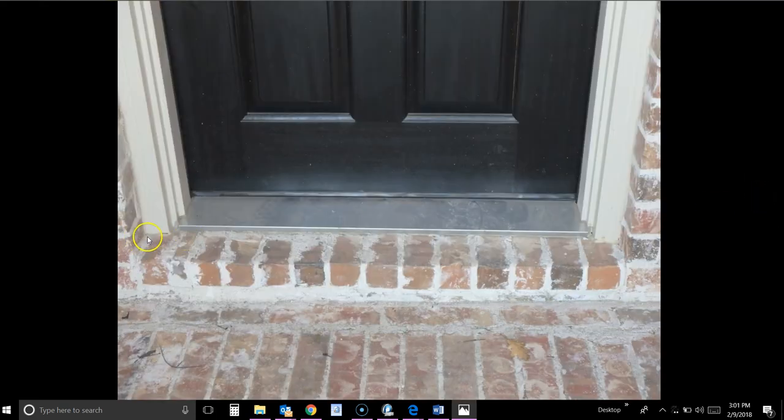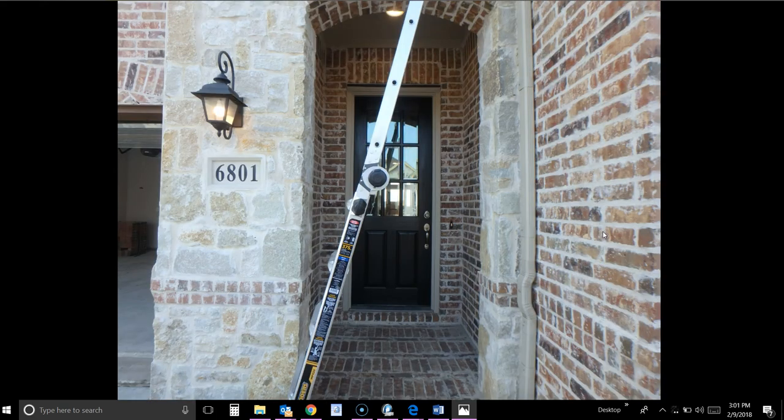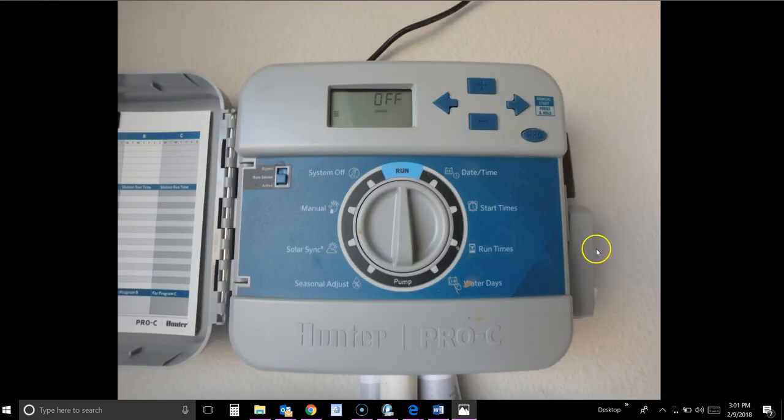This is the front door again. They did some caulking here, but it really needs a better job. Caulk around the casing here, or the jamb, and then also at the front of that threshold. That's just the front door showing where it's at.